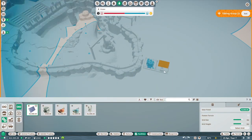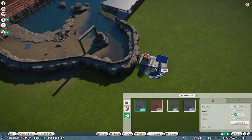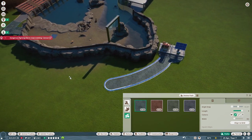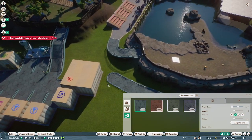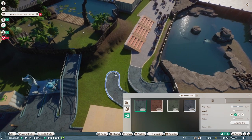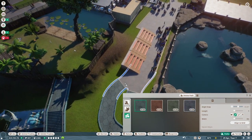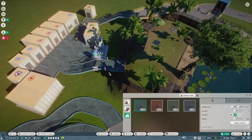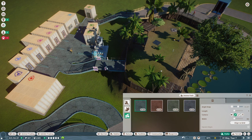And put a solar panel next to it, yes. Come round. Oh no, that's not good. Give me a second. Can I come down from here? No. Oh wait, can I? Yes. Come here.